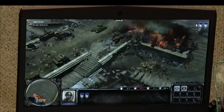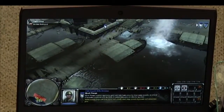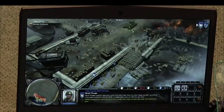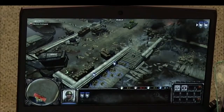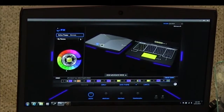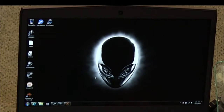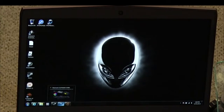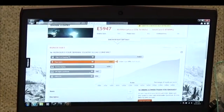This is Company of Heroes, and you can see that performance-wise, when this is running at about medium to high settings, it's 60 frames per second, so you can see that it's not really all that crazy in the hardware. Now you could probably run some first-person shooters like Battlefield 4 and all that stuff, but here's the score that we got running 3D Mark, which is probably the most important thing you want to know.